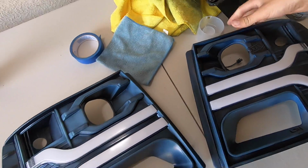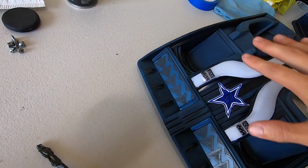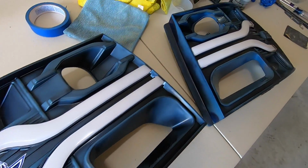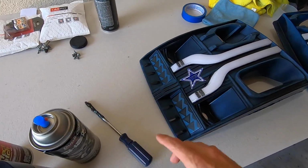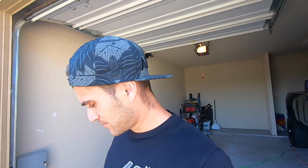Now this is the part I'm kind of worried about because I can't really prep any of the surfaces with the black on it because I'll scrape off that paint. But what I'm gonna do, I'm gonna go ahead and wipe this down as well as I can because I really, really hope that the clear coat will stick to this. I'm super excited the way this is turning out. Let's go ahead and pull this cardboard out and hit it with some clear.